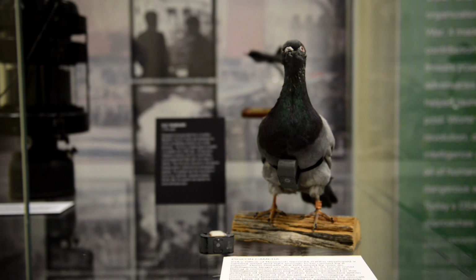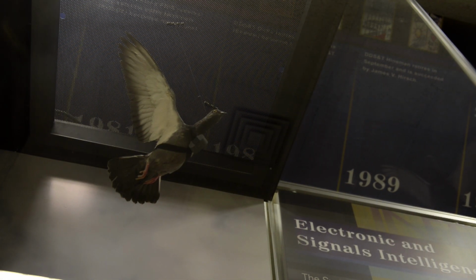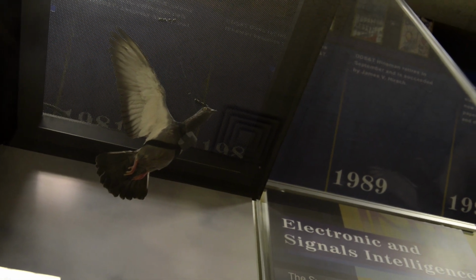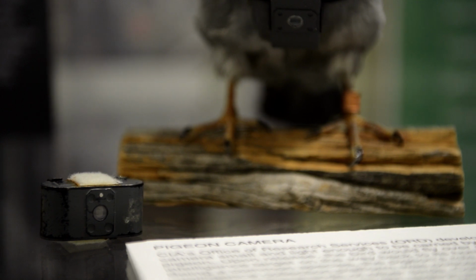So pigeons have been around for centuries as a partner in espionage. They flew microfiche into Paris during the Franco-Prussian War. The Germans invented the pigeon camera in 1901. Pigeon photography was used during World War I. So we developed a program. However, our smallest camera weighed 90 grams, and that was too heavy for a pigeon to carry. We needed a 40-gram camera.